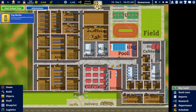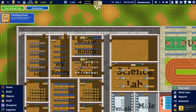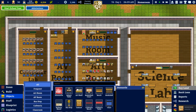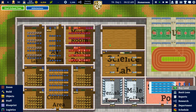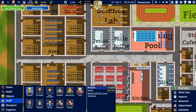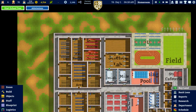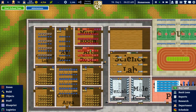So our planning phase here, we've got top marks, that's a nice little grading. So what we're going to do is move both the music and the art room, and let's do that right now. So we're going to go over to objects and to dismantle, and we'll dismantle all of that because we might as well, and then we'll shift it over to the right hand side while the workers are cracking on. Speaking of workers, actually I think we will once again go back up and get another worker because it would be worth it, I think, although money, you can see, is a bit of a problem. 4,754, although we'll get loads back by doing that, so we'll see.